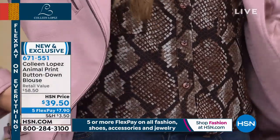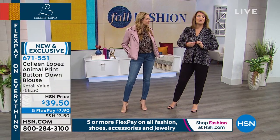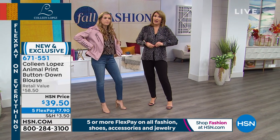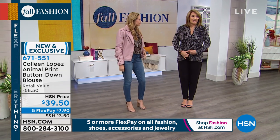And that blouse, by the way, is true to size. I'm in the medium. This is absolutely perfect to size fit. It has little flat pockets on the front here, which is so great. I would just recommend it. I think if you order it, you're gonna love it. I think this would be a perfect 5-star customer pick.